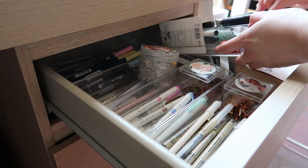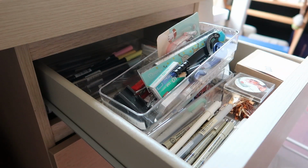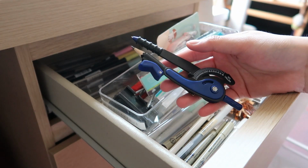Check this out, let's see what's going on here. I use this often, so I'll keep that. I am going to get rid of this. It's broken and I don't think I'll ever use this.